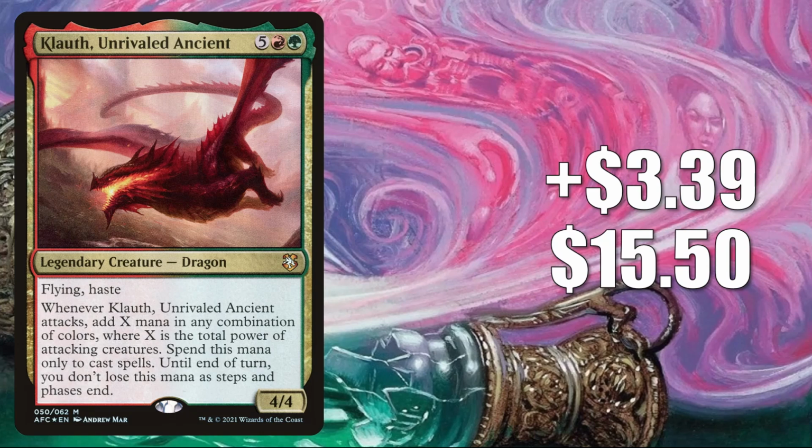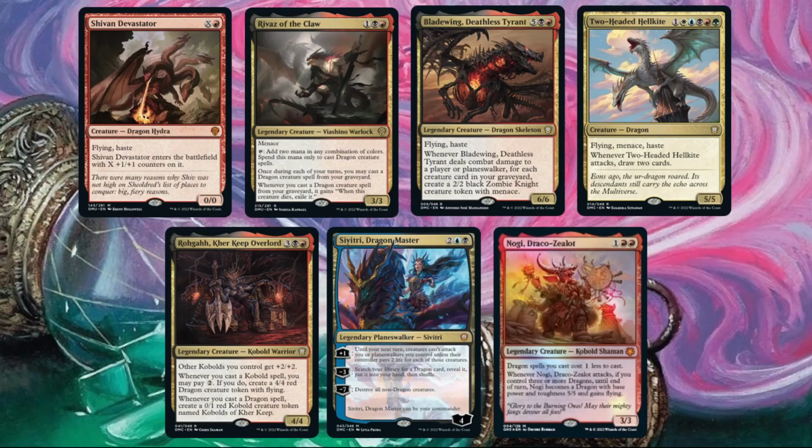Beyond all of that, it looks like more Dragon support is on the horizon. Let's look at some preview cards. First, we have Shivan Devastator and Ravaz of the Claw. Those are both from the Dominaria United main set. Bladewing Deathless Tyrant is from the Legends Legacy Commander deck. Two-Headed Hellkite is from the Painbow Commander deck. The next two cards are Rogah, Kirkkeep Overlord, and Savitri Dragon Master.